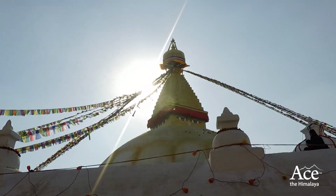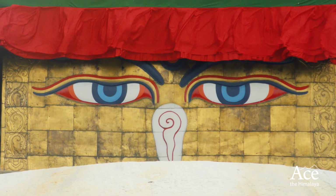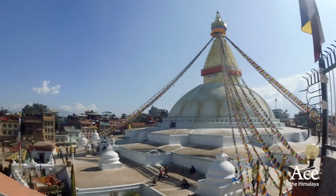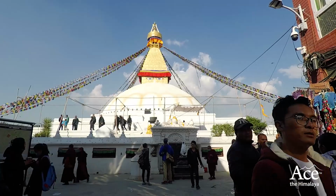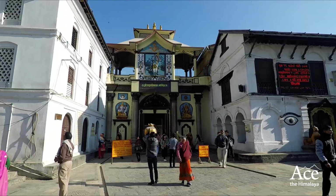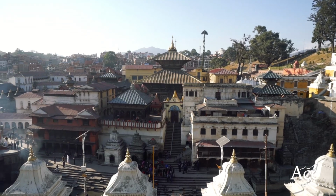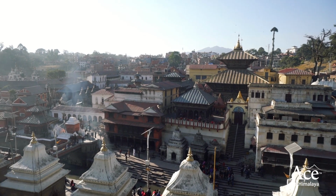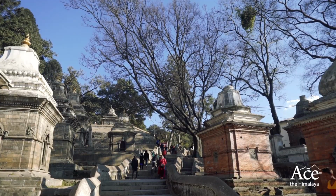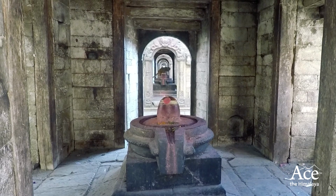Next, visit Bodhnath Stupa. It is one of the holiest Buddhist shrines in the world. Mix up with the crowd made up of locals, monks, Tibetans, and tourists and circle the stupa in a clockwise direction. Last but not the least is Pashupatinath Temple. It is a significant Hindu temple attracting Hindu devotees from all over the world. The temple is dedicated to one of the chief Hindu gods, Shiva, the destroyer.